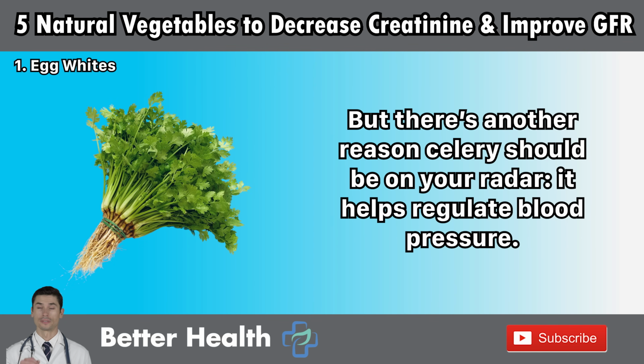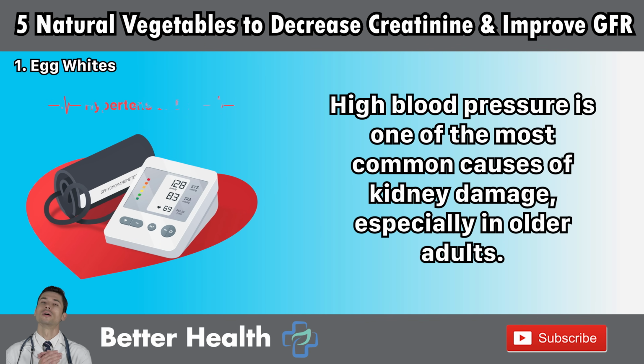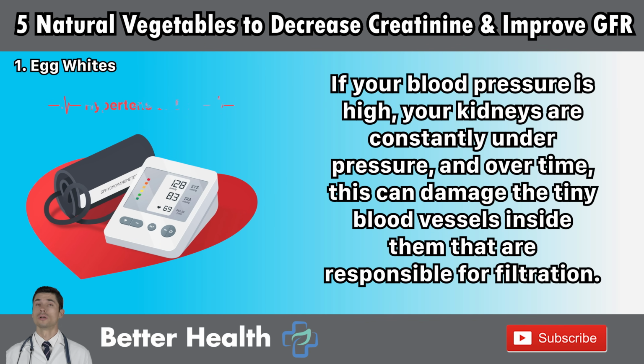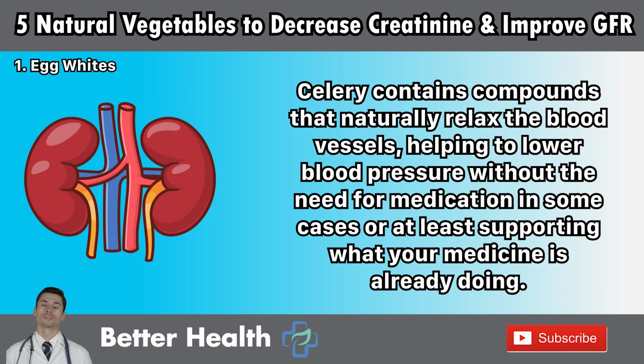But there's another reason celery should be on your radar. It helps regulate blood pressure. High blood pressure is one of the most common causes of kidney damage, especially in older adults. If your blood pressure is high, your kidneys are constantly under pressure, and over time, this can damage the tiny blood vessels inside them that are responsible for filtration. Celery contains compounds that naturally relax the blood vessels, helping to lower blood pressure without the need for medication in some cases, or at least supporting what your medicine is already doing.